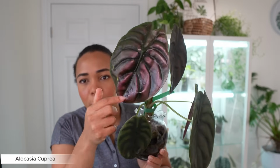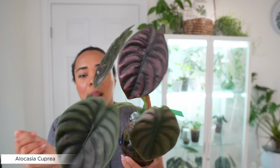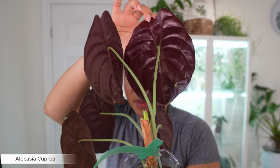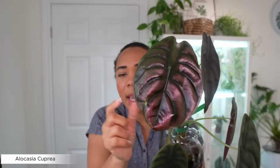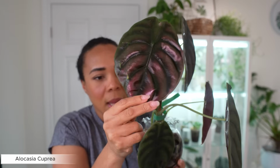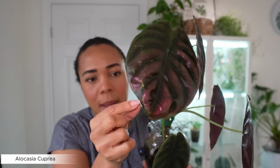I love the iridescence, that purplish, burgundy iridescence to it. And I love the red backs. It's very, very lovely. I think it had some damage. This is actually from damage from unfurling. It got stuck. I think I needed to water it. It didn't have enough water and it had some damage here because of that. But overall, it's growing really well.